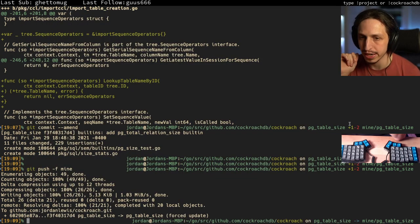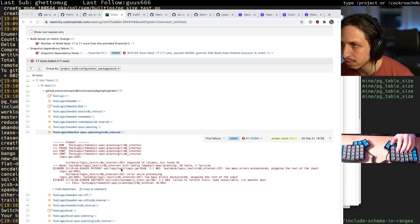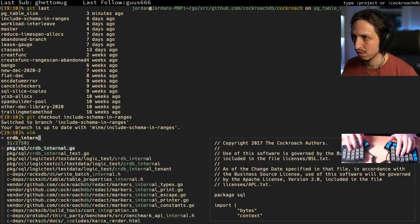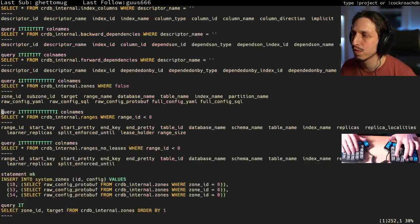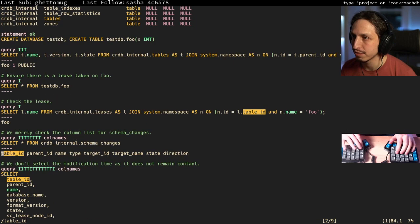Oh yeah, expected 14. Okay, I need to fix that real quick. This should be pretty straightforward. Include schema and ranges. So I just need to edit some tests to not be broken. Expected 14 columns, but found 16. Oh. The issue is that I didn't add it to this giant. Oh, that's horrible. Well, nothing I can really do about that, I don't think.